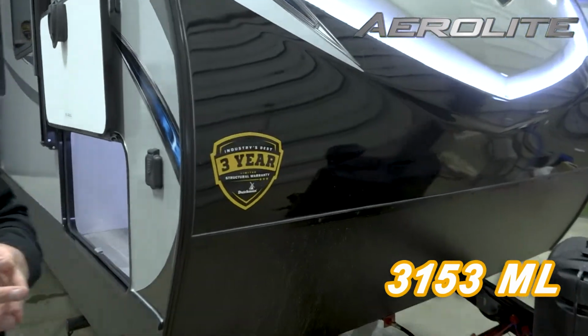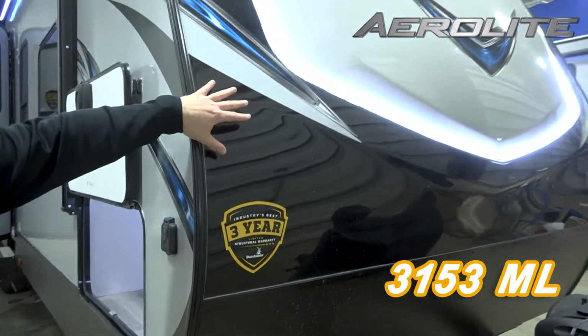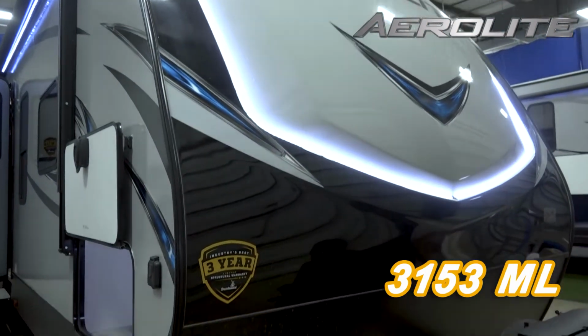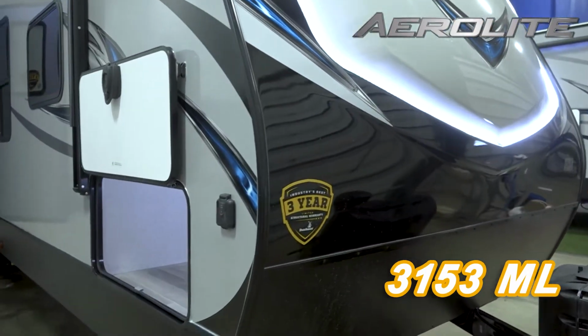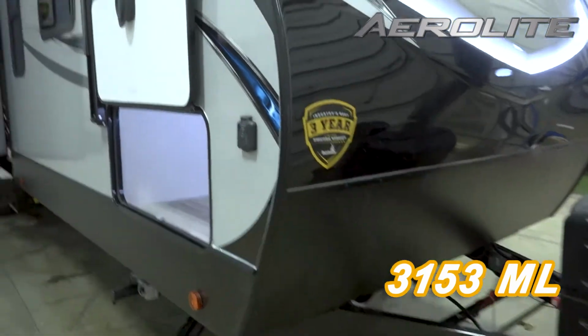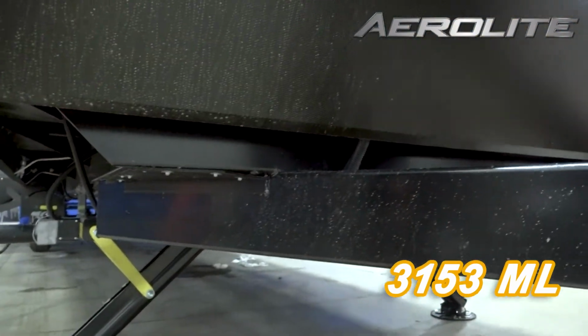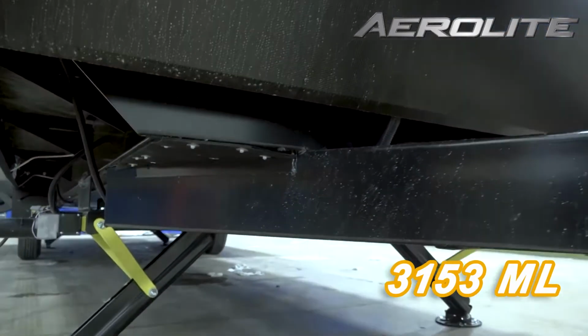First, Aerolite comes with the industry's best 3-year limited structural warranty. With that said, you'll also notice some of those features with the Aerolite fiberglass painted front cap with added LED lighting. All of your laminated constructed Aerolite travel trailers also come with a fully enclosed and force heated underbelly. We also added an extra layer of insulation and enclose our gate valves, which will make it more convenient in those cold weather months when you're doing extended camping.